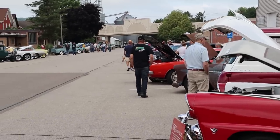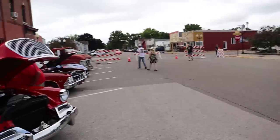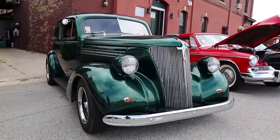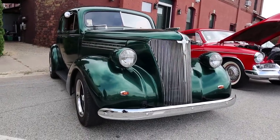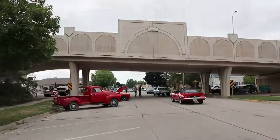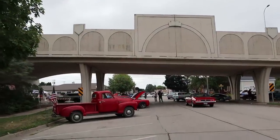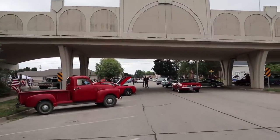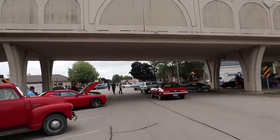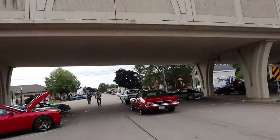Yeah, got quite the show to cruise through now. The whole section's filled up. All right. Here's a 1938 Chevy. Came down to the other end of the car show real quick just to watch a few more of the cars come in. Thought it'd be fun to hear them underneath this bridge too.